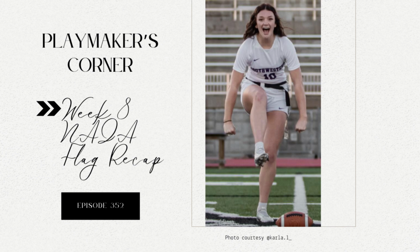And Crooks checks it down to Williams, who is having a great game, makes a couple people miss to make it 1st and 11 past midfield. And then Crooks throws the curl to Madeline Portwood, who evades a defender, and she's just gone here and runs it in untouched for a touchdown to put them up 20-0. At this point, the game is basically over as Warner wins it 20-0 over Life.